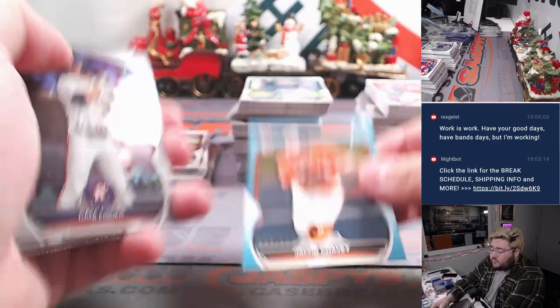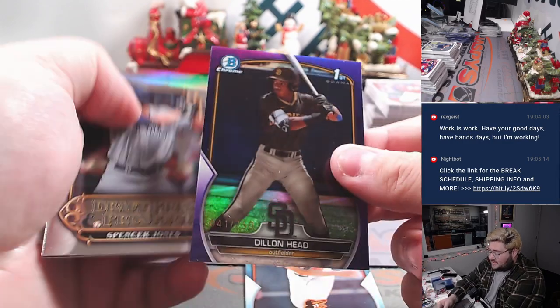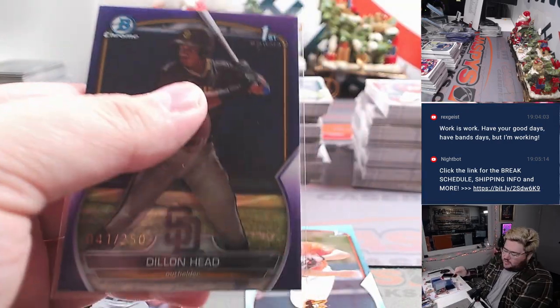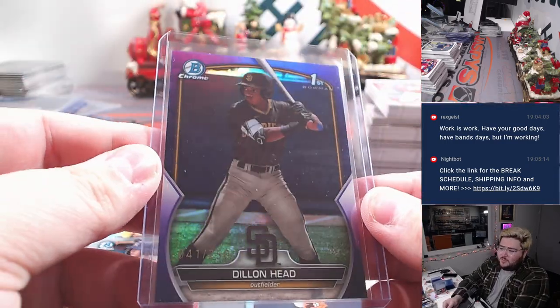Jacob Cravey, 445 out of 499, paper for the Orioles. Nice, Dylan Head, 41 out of 250, purple Chrome for the Padres, first rounder. Gonna go to Henry Tao. What does everybody want? What does everybody need? Nice hit.